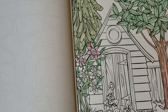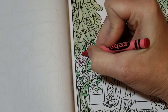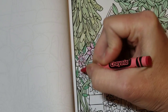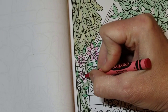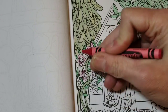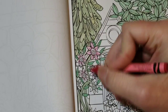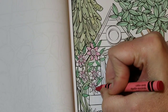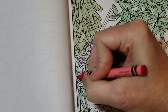This one's a little waxy. This particular pink, it says it's cotton candy, but it feels pretty waxy to me. More so than the greens I was using did. But I started, so we'll use this one. I could have gone back and looked for a darker one, but it'll be okay.